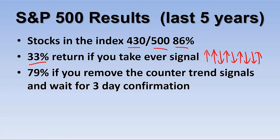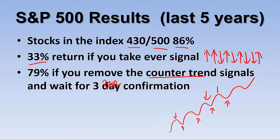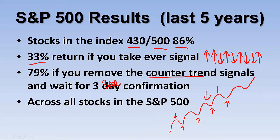All you're going to do is remove the counter trend signals and do a 3-bar confirmation. So here's what that looks like. If you've got a valid uptrend like this, I don't want you shorting this and buying that. I want you buying this and buying this and then buying this. I don't want you going into the counter trend moves. We're going to filter those out.